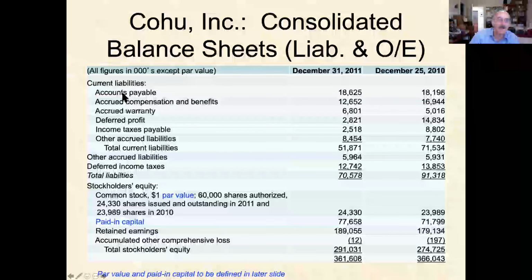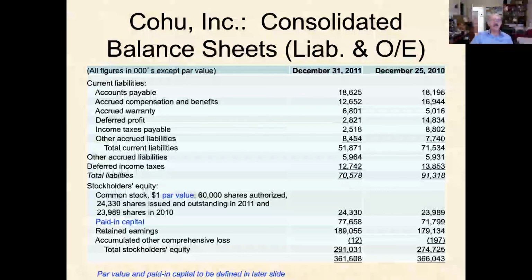The current liabilities, accounts payable to vendors, accrued compensation, those are owed to employees, the amount that they think they're still going to have to pay under warranties, profits that are deferred, income taxes that are payable but haven't been paid yet, other liabilities that they haven't paid yet. So at the end of 2011, Cohu said, we owe $71 million to people that we have to pay within the year.